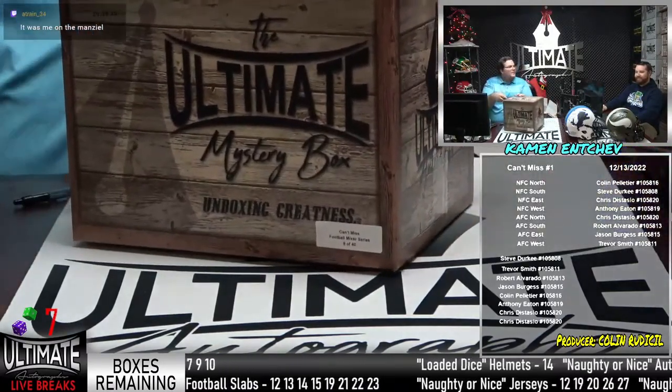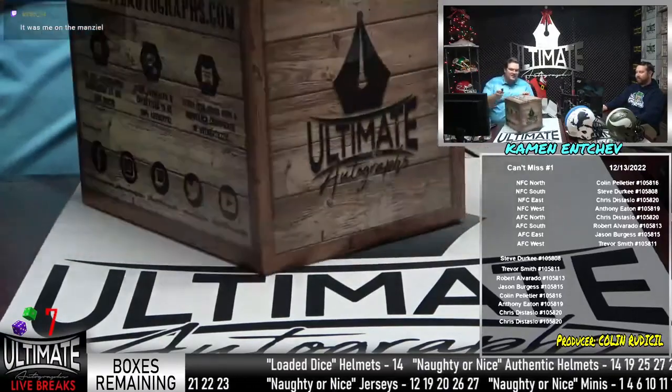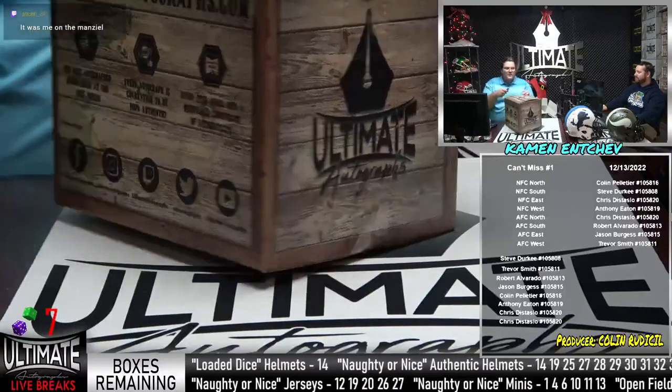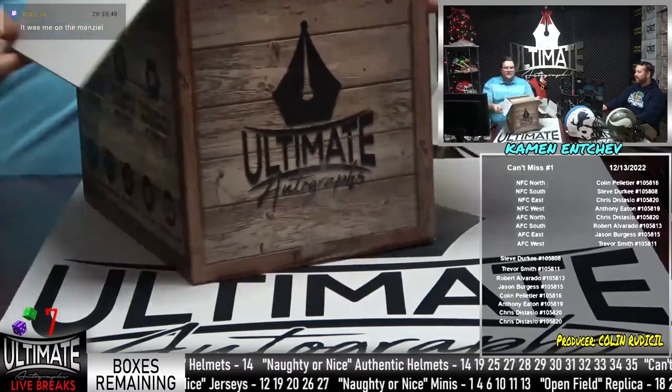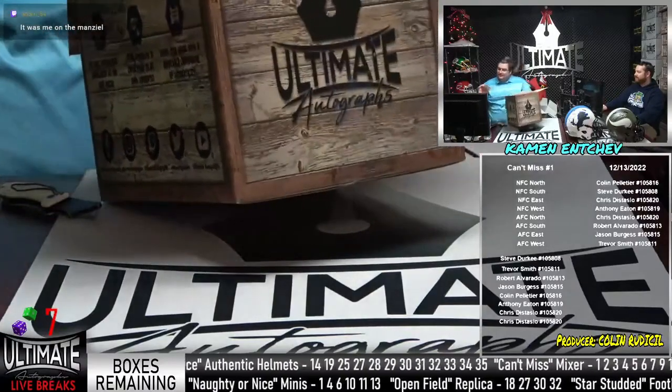It's a mixer. Now we got some reps, some authentics, some jerseys, some minis. You don't know what's coming out, but you know the player is really good. I like it. That's the guarantee. So we are going to start with the mini helmet.